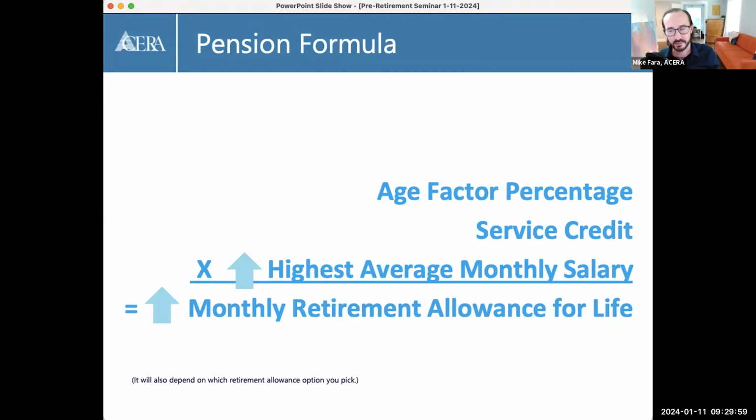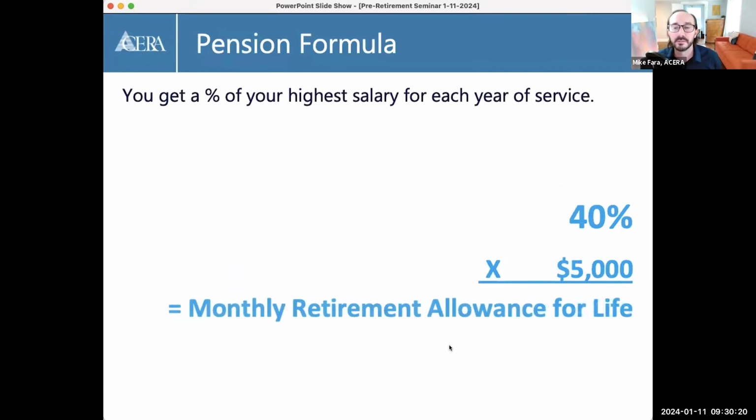There's a quick question. How granular is the service credit time by days, weeks, months, years? We measure service credit down to 15 minutes. Every 15 minutes you work, you earn 15 minutes of service credit. So ultimately, what I'm saying is it's measured down to the fraction of a day, and you get all of that, all those decimal places in the formula for you.